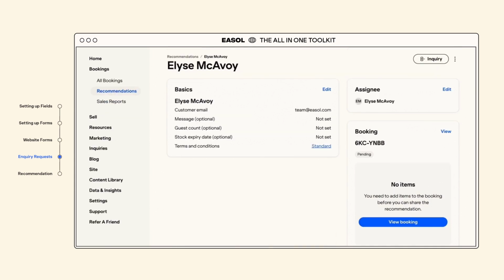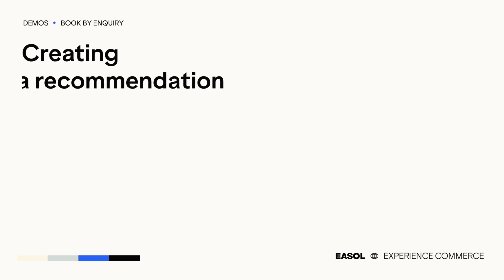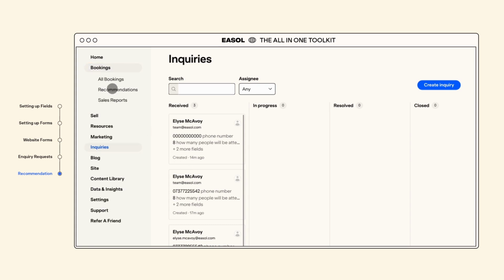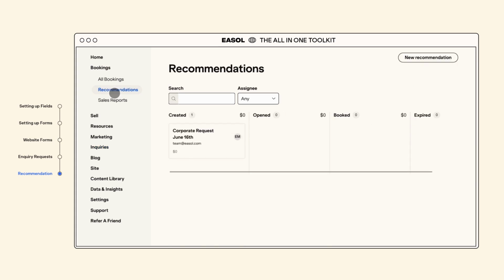So you'll see here, recommendation was successfully created, and in the next step, I'll show you how to actually manage those recommendations. Creating that recommendation and filling out the products or packages that you would like to include in that recommendation. So we created it from the inquiry, and to view, you go into bookings, recommendations, and you'll see that it has pulled through here.